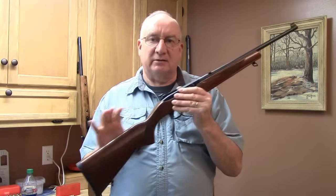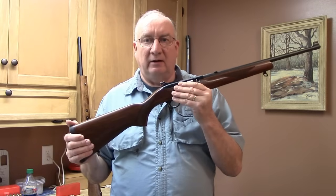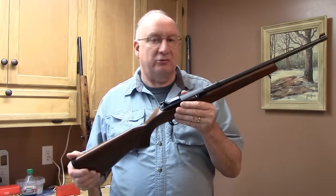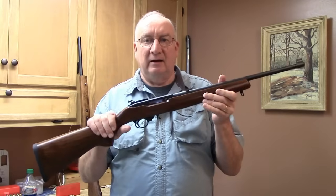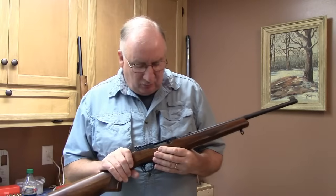And it's got all the things that a good rifle needs to be a good trainer, except for the fact that it has the auto cycling function. Now, what's wrong with that?